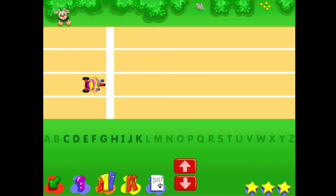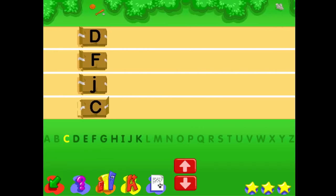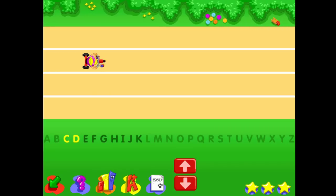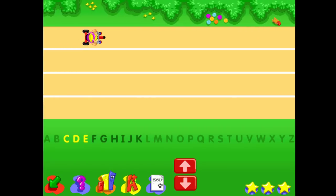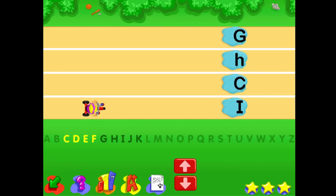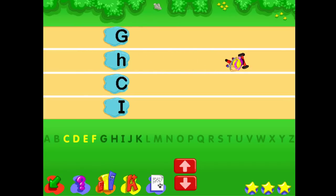Let's practice our ABCs. Race through the letters of the alphabet, starting with the letter C. Ready, set, go! C. D. E. G. Oh, almost! Let's do it again.